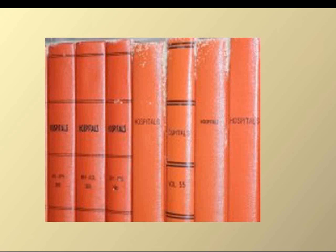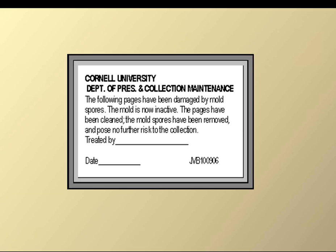This is a book that's really just severely water stained. It doesn't seem to be moldy. So if you didn't find mold inside the pages, I would say you could just take off the cover and rebind it.